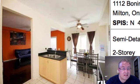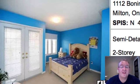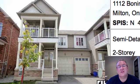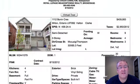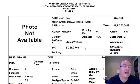So it's a nice open plan, and the dark hardwood stairs. This is a 4-bedroom. It's got a walkout balcony. Really, really good stuff. This one is going to fly off the shelf. Absolutely. Duncan Lane is at 424.9.